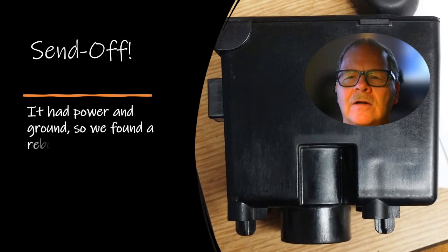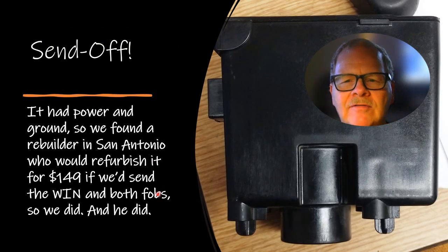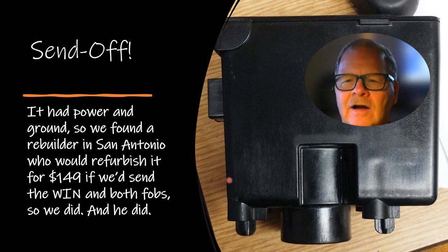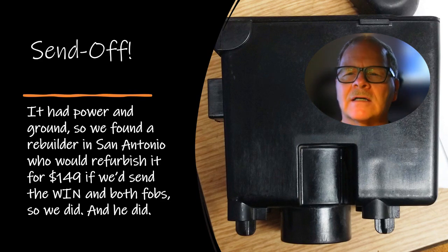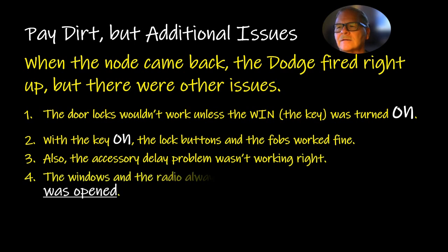Well, we had power and ground, and we found a rebuilder in San Antonio that would refurbish this thing for $149, but we had to send both the fobs with it. So I had the guy bring the other fob in. We sent both the fobs and this module. Paid them $149. All right, we got pay dirt. When it came back, fired right up.